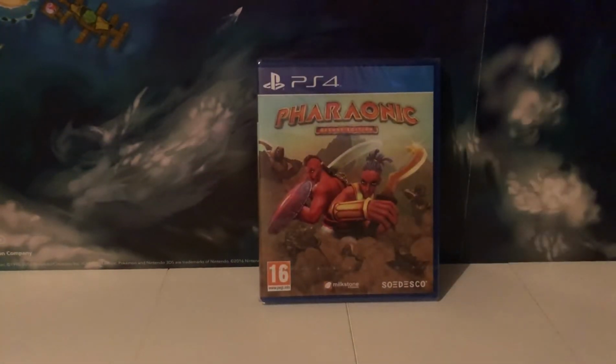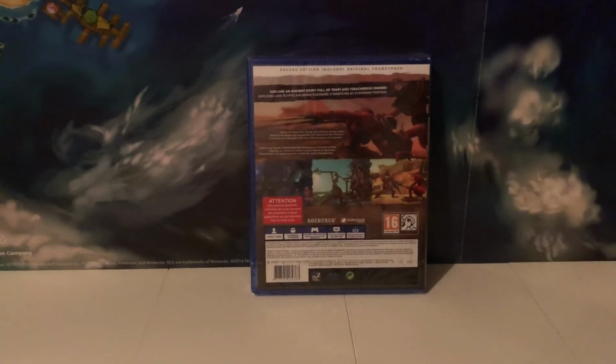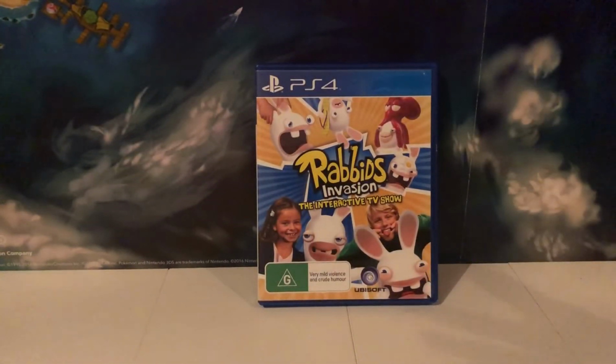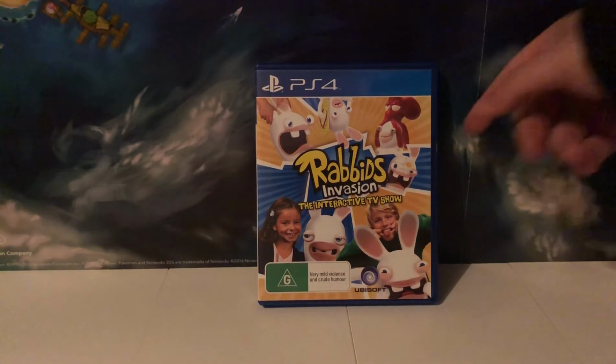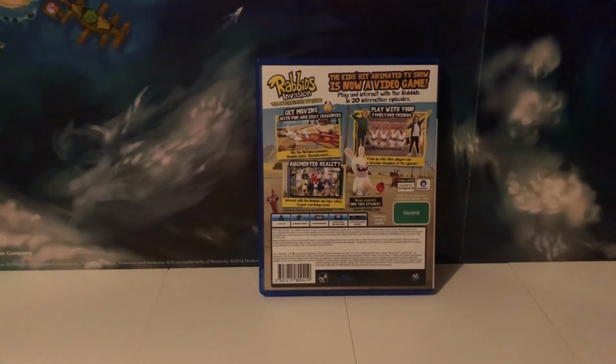Pharaonic. I saw this game being played by Spraggercat on YouTube, and I thought it was a really cool game, so I wanted to get the PS4 version. Rabbids Invasion. I got this for $2 at a second-hand store, so the disc was in excellent condition, so I just bought it to have it in the collection. It's not a game I will play, but yeah.